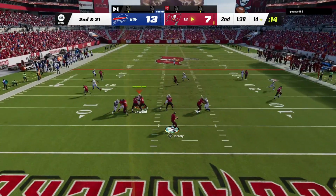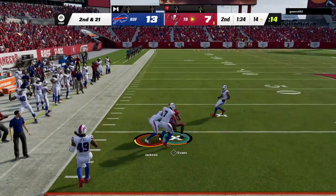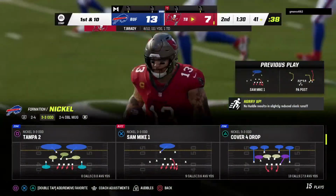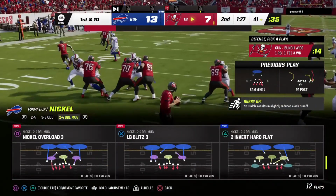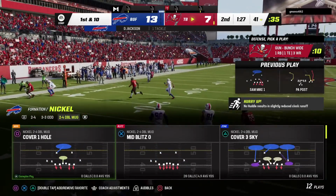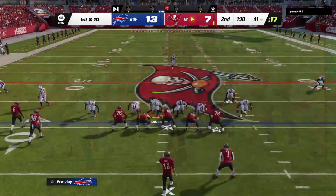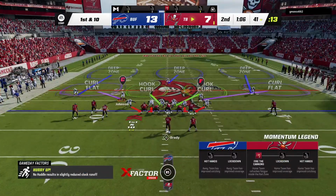Now Brady. This is caught by Evans. And they're going to get this beyond the 40 before he's taken down. 27 yards there, a first down. A great job pulling that one in from a guy, as we know, who can really blaze. He's got a lot of speed. And that speed can work for him so many different ways. Sometimes he just takes off and goes and just runs past people.